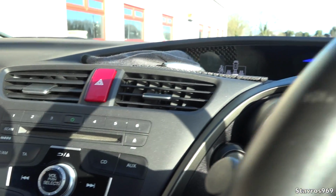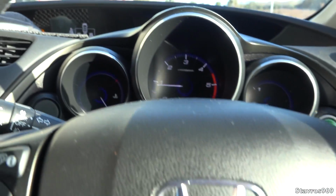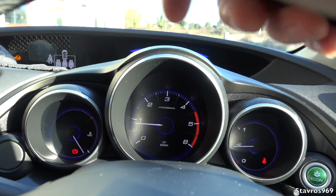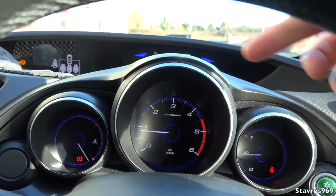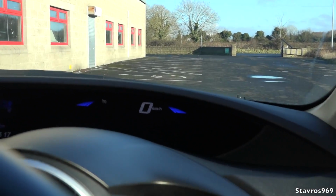But that's just another thing as well. Stop start. I'd like to be able to turn it off. But anyway, I've spoken about the driving position. The dials there at night, okay? You see that blue on the dashboard there?